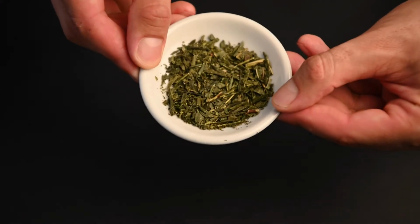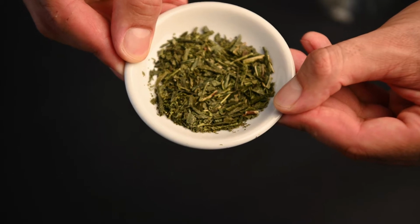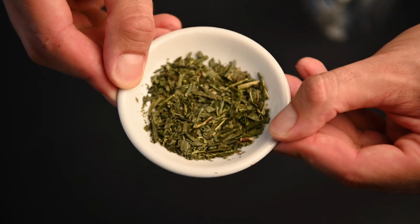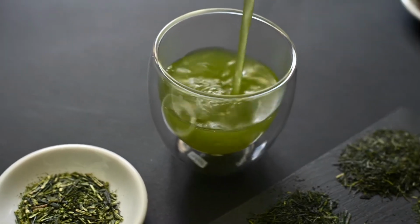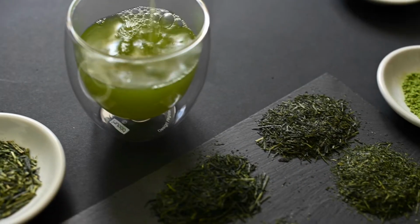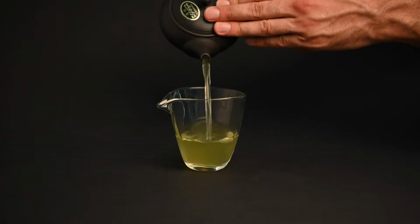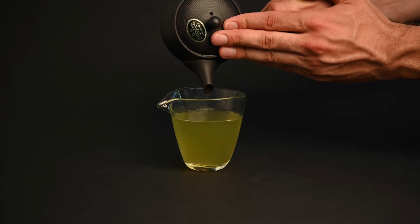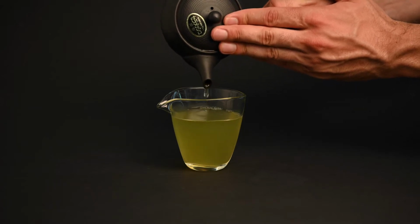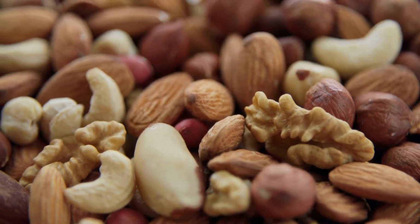What are some of the benefits of Bancha tea? In addition to being low in caffeine, the older leaves are also higher in minerals. This makes Bancha a good tea to help with digestion, and it's why many people in Japan choose to drink Bancha tea after a meal. The older leaves also have a different flavor to them. While the younger leaves used in sencha are sweeter and fresher, the flavor of Bancha is more mild. You may get notes of cereal, warm wood, and citrus when you drink this tea. Bancha makes for a good snacking tea because in addition to being good for digestion, it also pairs well with snacks like popcorn and mixed nuts.